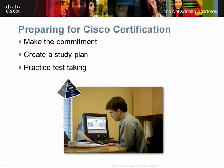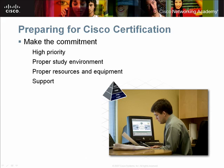When preparing for your certification exam, it is wise to break the task into smaller, more manageable components. Committing, planning, and practicing for your certification exam will increase the probability of your success. Making a commitment is your willingness to put forth the time and effort to pass the exam. This includes making exam preparation a high priority in your life, finding a quiet area for long periods of study, using proper resources and equipment for your preparation, and the establishment and maintenance of support relationships with friends and family.